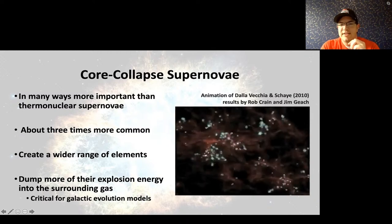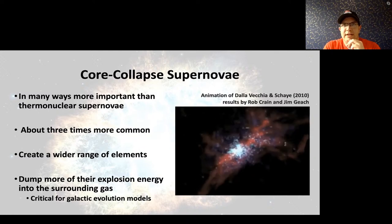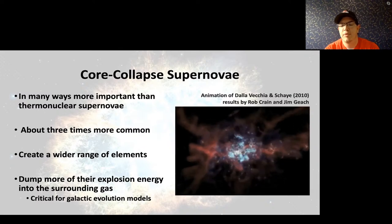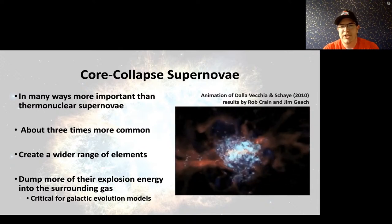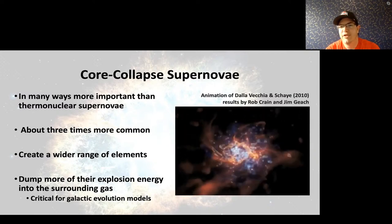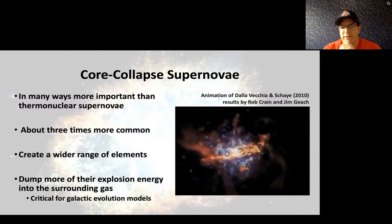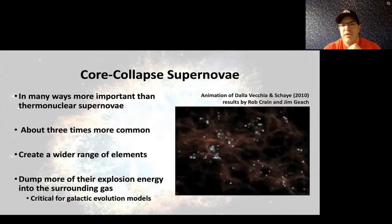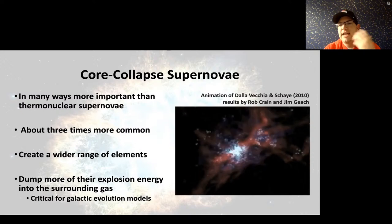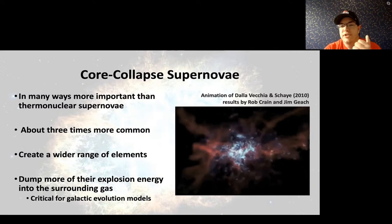But for TESS stuff, I also want to take a second to talk about core collapse supernovae. So I think, outside of the cosmological impact, core collapse supernovae are actually more important than type 1As for a couple reasons. The most obvious of which is that they're intrinsically more common than type 1As. There's about three times as many of them. And also, because of the way their physics works, they are more important for gas dynamics. They're putting energy into heating gas and dynamics of the systems they're in instead of just light that they're sending out.